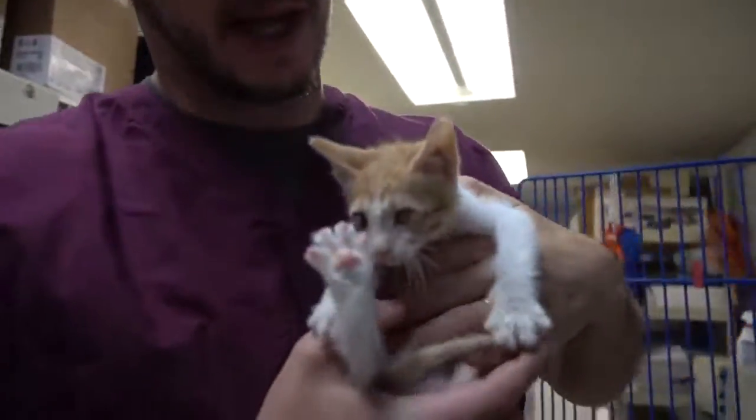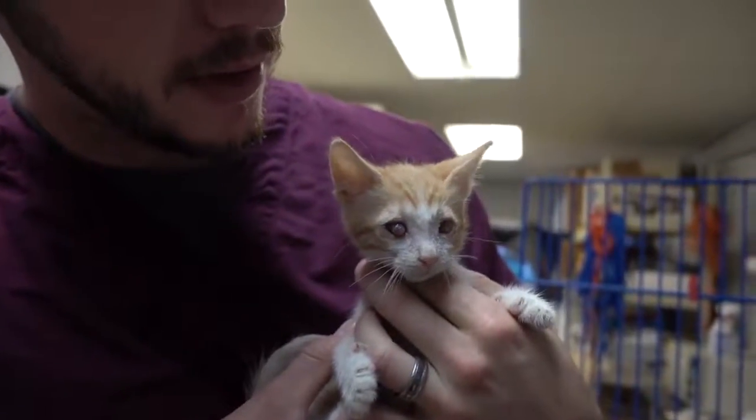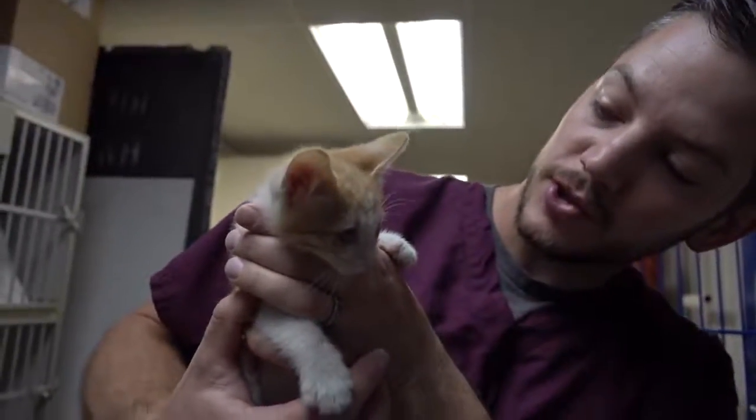I'll show you what his eyes look like after being medicated every day. Still look terrible, but they're not crusty, they're not all inflamed anymore. They're just these little shrunken, non-functioning eyes. We're just gonna continue treating him.